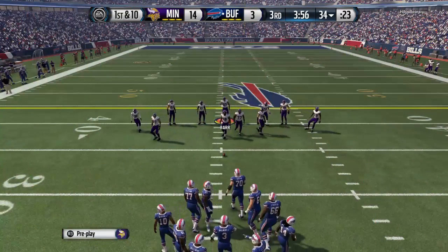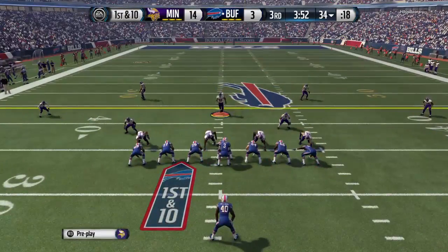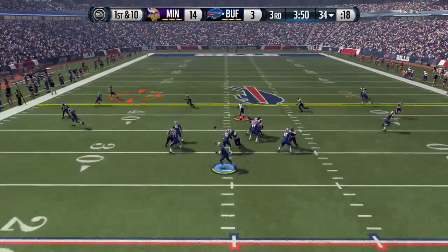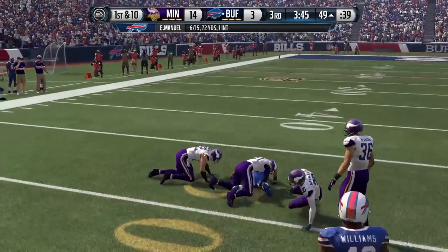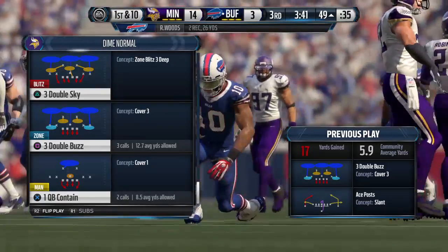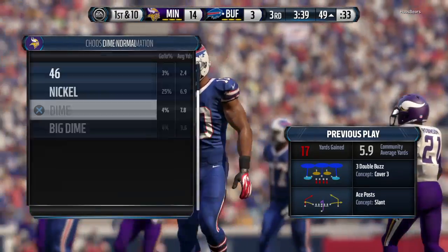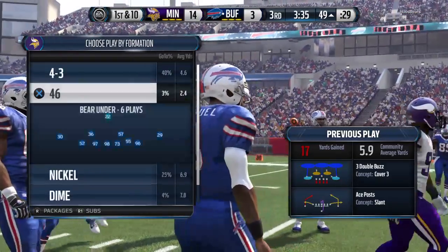First down on the way. The Vikings go with the dime formation here on defense. The Bills get a first down. Now they take the football onto the opponent's side of the field. I like this. Show some patience. Don't try to get it all in one play. Pick up first downs and try to go down the field and score.